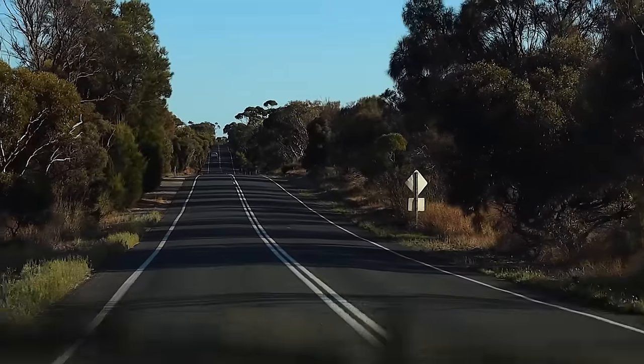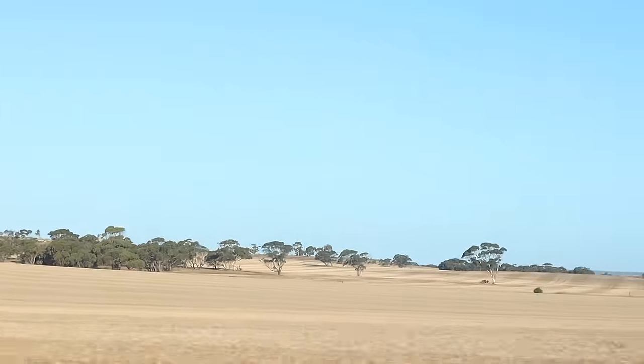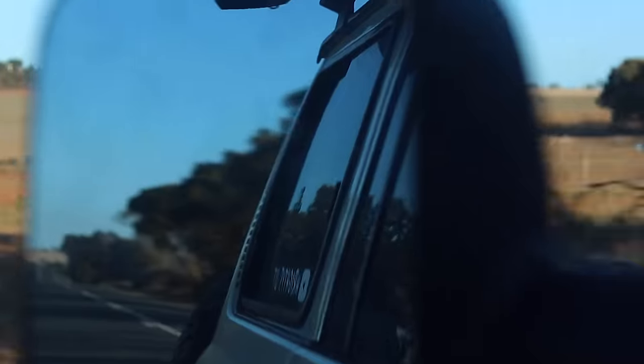Next it was on to finding a servo to put the tyre pressure back up and a car wash to clean the salt off the 80. Alex is in the mood for talking again, and we still had a fair drive ahead of us before pulling into a camp late at night.